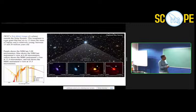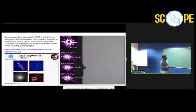This is another way of blocking the central light, basically to see if there are disks around the stars. And this is the famous Orion star forming region, the closest massive star forming region to us. Hubble has already seen several young stellar objects with a disk around them, and the massive radiation from the massive source is actually interacting with this disk. You can see that they are getting distorted, basically.